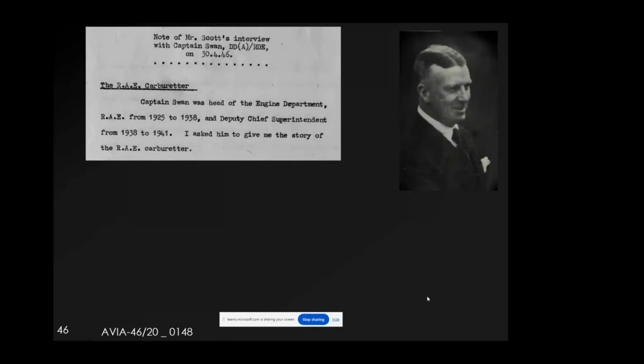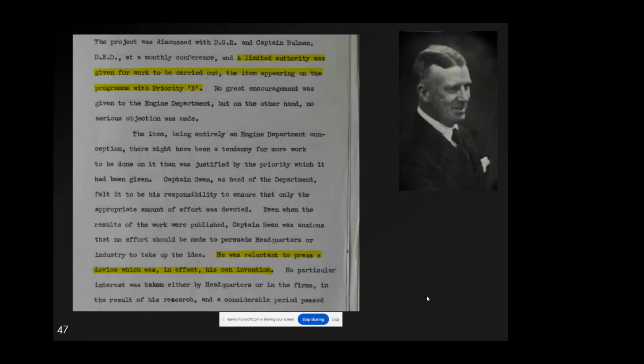So one of the people who collaborated with Beatrice on the pressure carburettor was Captain Swan, who was head of the engine department at the RAE, and he was interviewed in 1946, and here's some comments from him on the whole story. And basically they discussed the carburettor, and the whole thing was given a priority B in the 1930s.